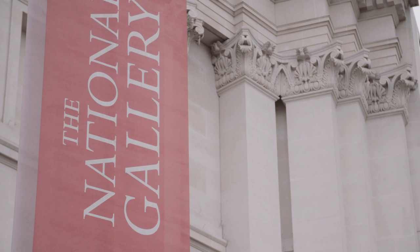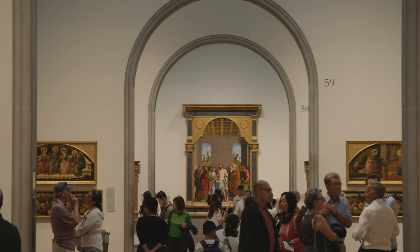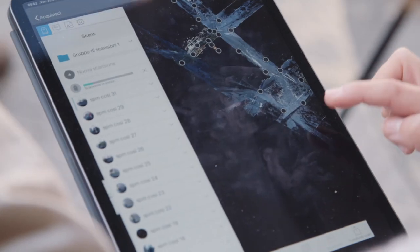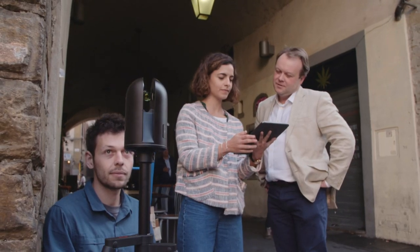Our initial motivation was an exhibition at the National Gallery in London, where we wanted to provide some context for some paintings that came from the church that are now in the gallery's collection in London. But as soon as we arrived in Florence and engaged with the material, with the site, it became clear that this wasn't going to be a conventional research project of the kind we'd been used to.